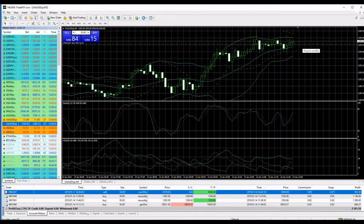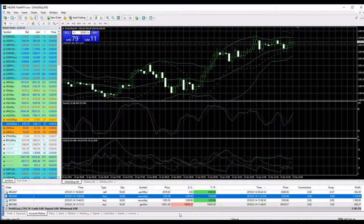Guys, it's very important that you understand what I'm doing. You see, I almost entered at the same level both trades, and I observe the market. What is the biggest move it's doing right now? And I'm trying to scalp this movement.